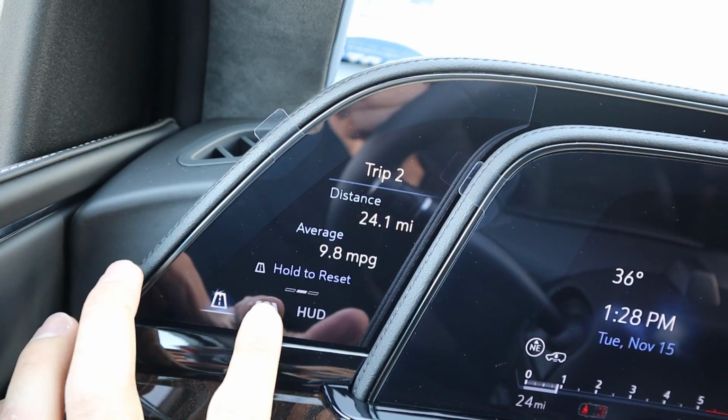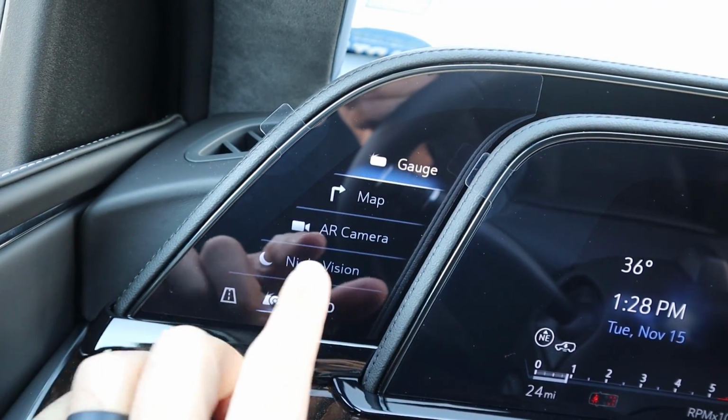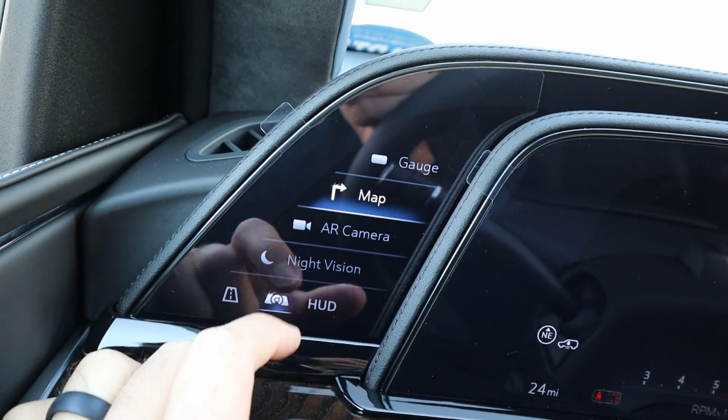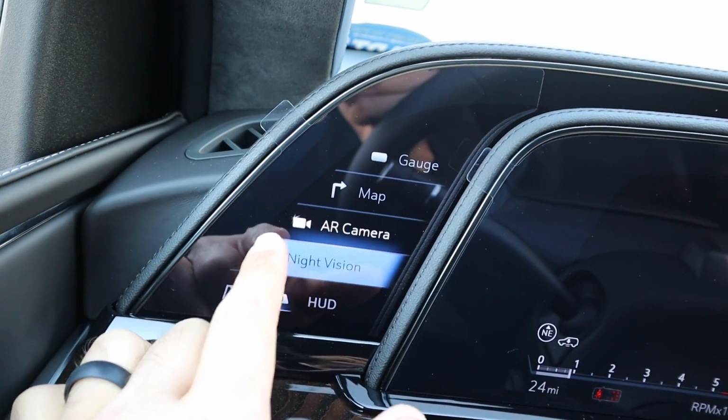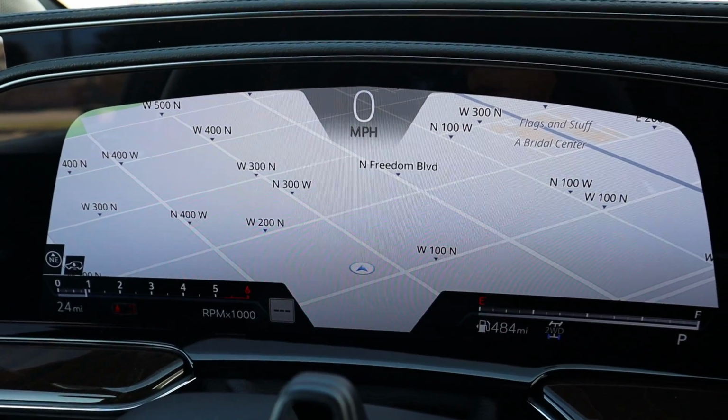Now, just like other Escalades, we got the auxiliary screen here off to the side, which lets you scroll through a couple different menus. Now, the cool thing is how you can change the gauge cluster, so you can go through the different views, whether it's the map, the night vision, or the augmented reality camera. So here is the center gauge cluster.